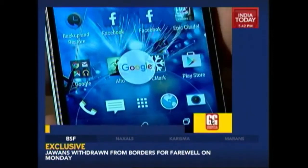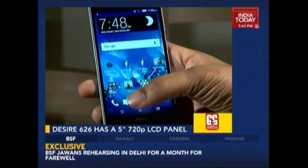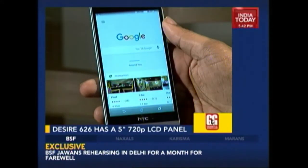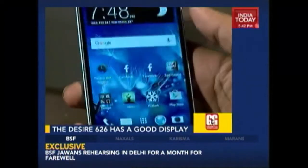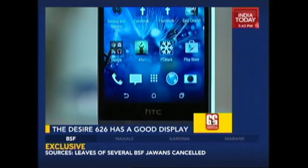The display on the front is a 5-inch LCD panel which comes in at a 720p resolution. Full HD has pretty much become the standard now, but the screen here isn't too bad. It's actually pretty decent. The colors and contrast look great, but the screen just isn't very bright.